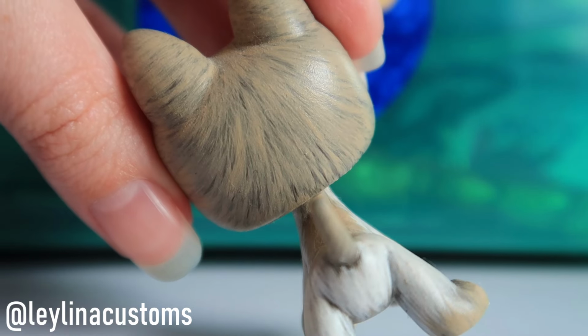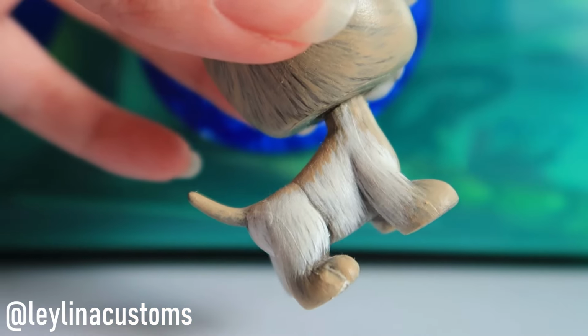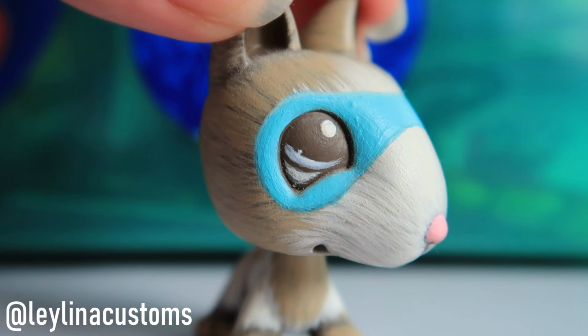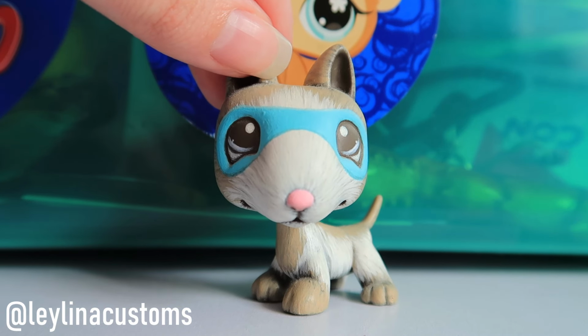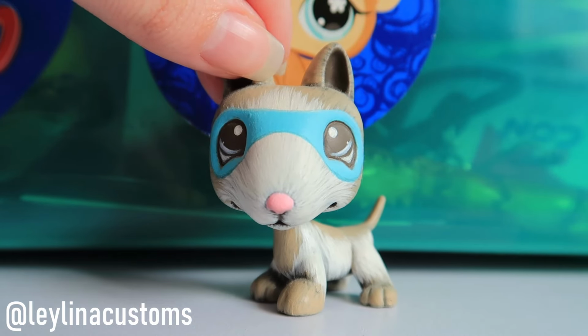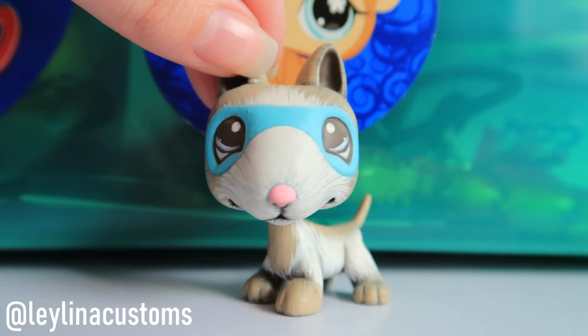I just want to show you all the detail as well because it's like individual hair strands, even on the body. It's such a cool, unique way of doing customs. And the eyes as well kind of give this penciled in look. It's just so amazing. So safe to say, when I saw him up for sale at LPS Con being resold, I lost my mind and I bought him straight away. Like, this guy was snatched up in a jiffy.